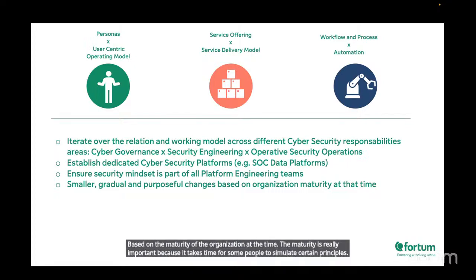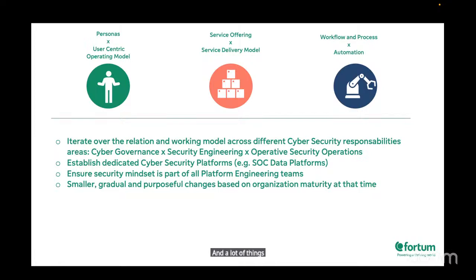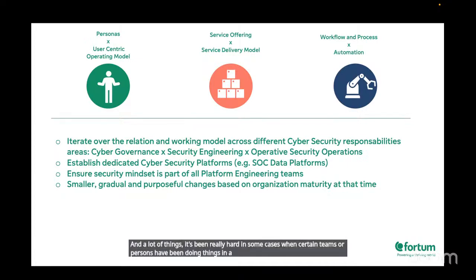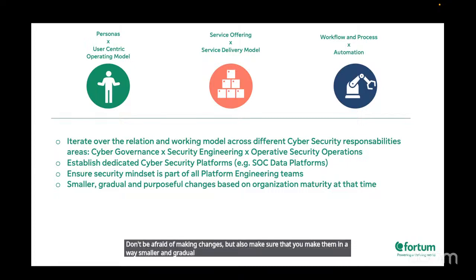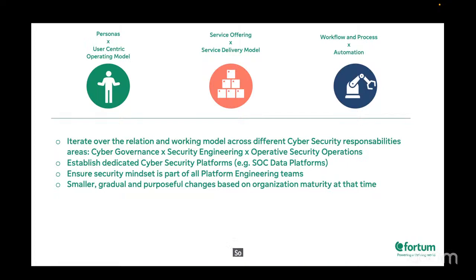And in a lot of things, it's been really hard in some cases when certain teams or persons have been doing things in a certain way for the past 10, 15, 20 years, to change that operating model and that different way of thinking. So don't be afraid of making changes, but also make sure that you make them smaller and gradual enough that the organization can mature at the same time. So that's maybe one last thought to leave with you.